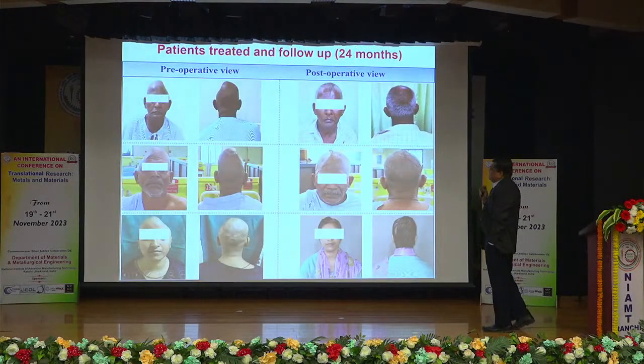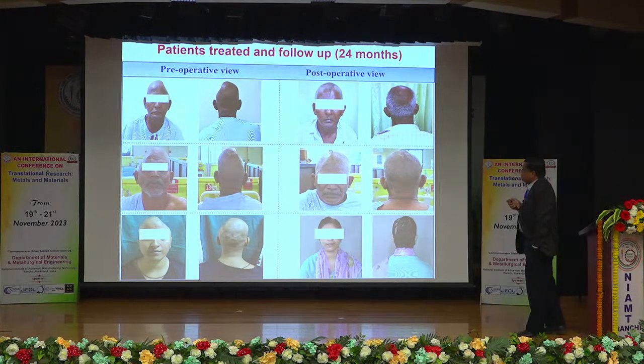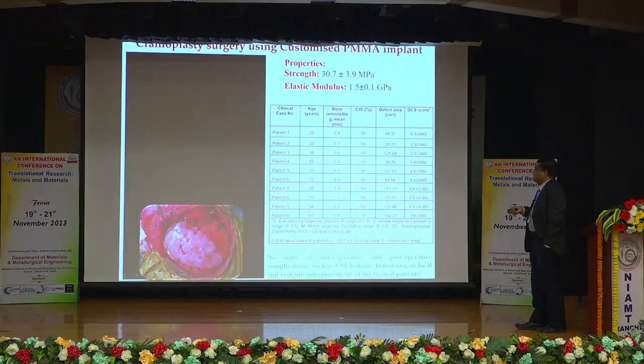This gives you the pre-operative views of the patients, and you can see how deep the skull defect is. These are some of the male and female patients that we have recruited, and for the same patients, in the post-operative view, you can see that within about 2 years, from 3 months to 6 months, the skull has been reconstructed after the cranioplasty surgery.